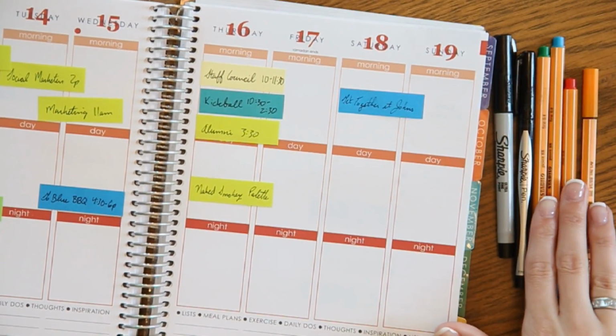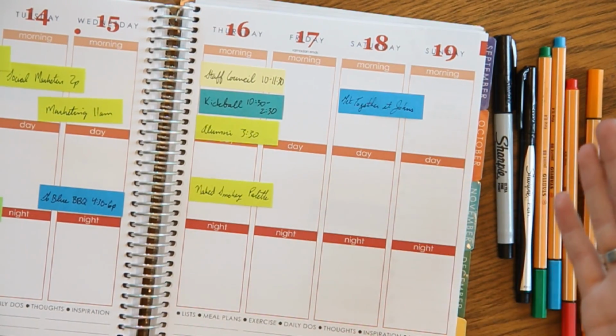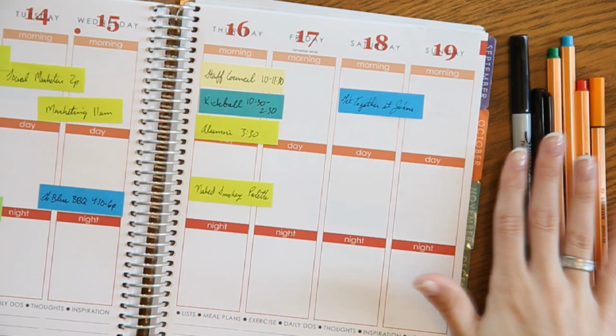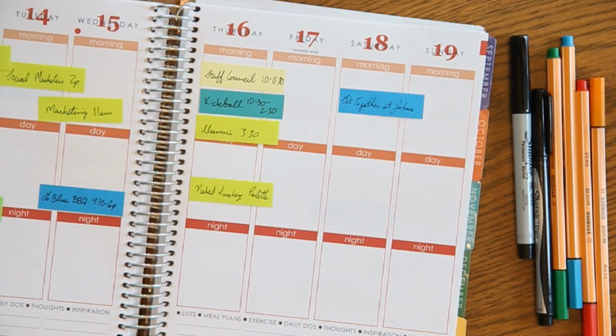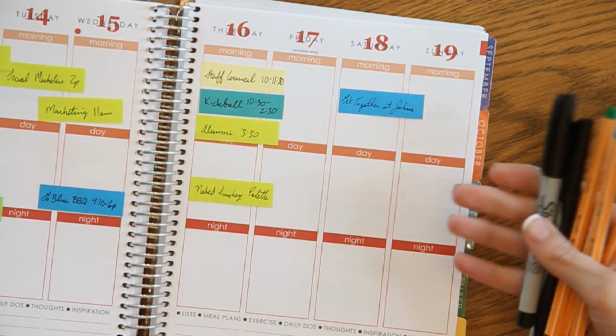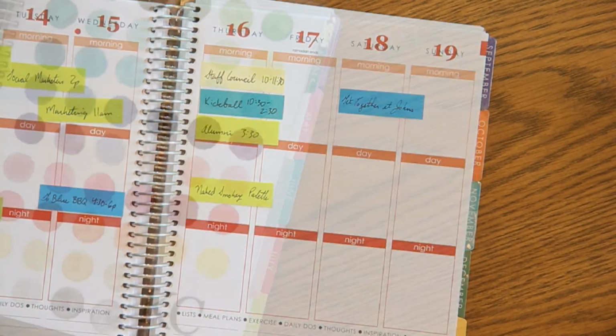So these definitely work really well for that, but honestly, I would just recommend a regular Sharpie. It's what I use. It works really well, and you don't have to worry about colors or making sure you have the right color with you at all times. It's just simple, and I use them for every other thing I do, like at work and stuff. I use these Sharpie pens too, and it's just way easier.